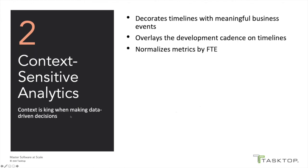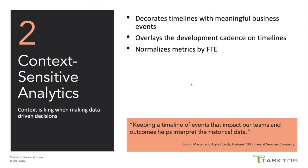And the third point here is that value stream throughput of 10 features is good for a value stream of 10 people, but maybe less impressive if it's for 150 people, right? So it really matters. When we look at velocity and throughput, when we look at load, over how many people are carrying this weight is super important. So you want to normalize your flow metrics or your value stream metrics by FTE. And yeah, here's a nice quote. Keeping a timeline of events that impact our teams and outcomes helps to interpret the historical data.